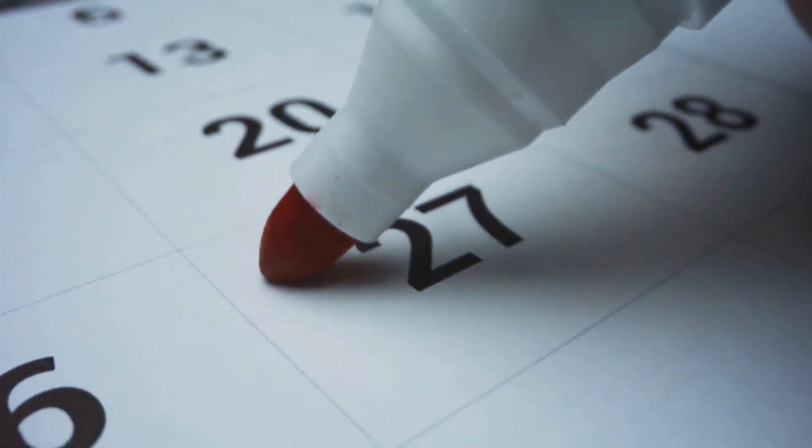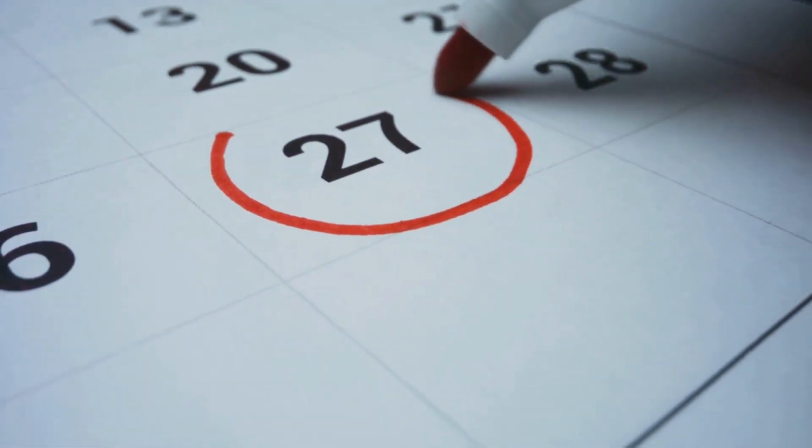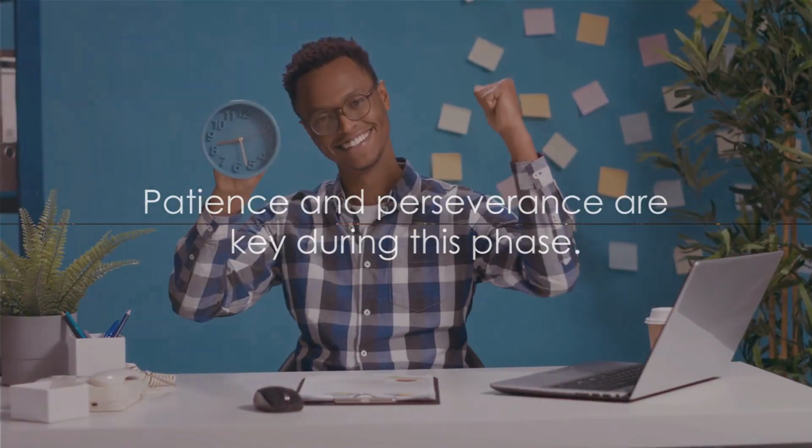And finally, patience is your ally. The hiring process can take a few months, from application submission to interview scheduling and finally, job offer. It's a journey. And like all journeys, it requires patience and perseverance. Patience and perseverance are key during this phase.